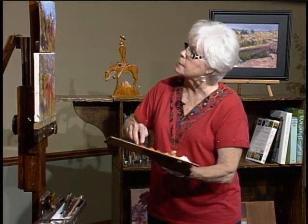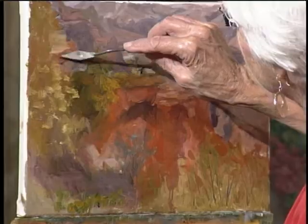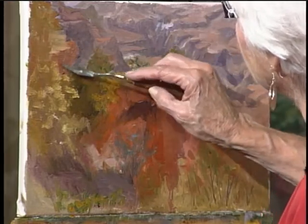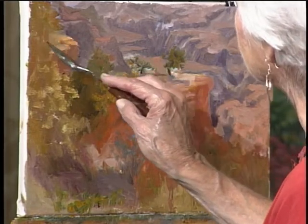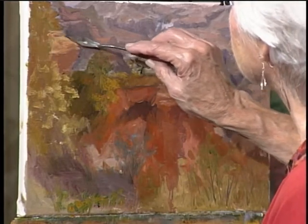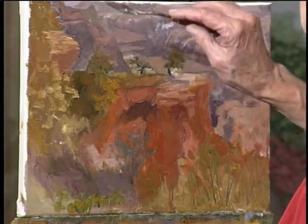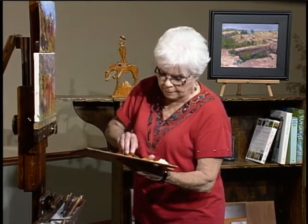So I'm thinking that this here is just a little bit coming down about like so. There's a little bit of an outcropping right in here. And then on the top here, it is quite light. And it's light back in there too. And then there's a few little variations in there. Okay. A little bit of the dark coming right down here.